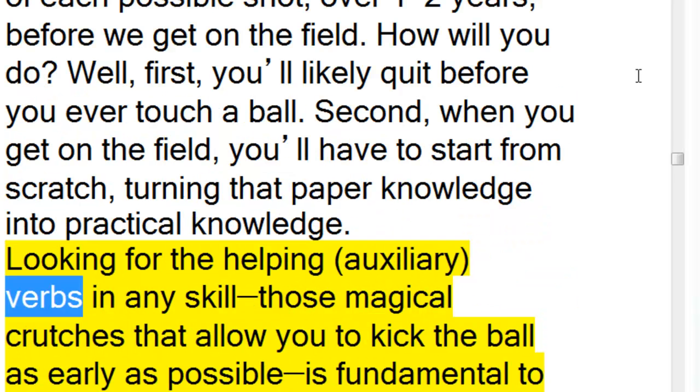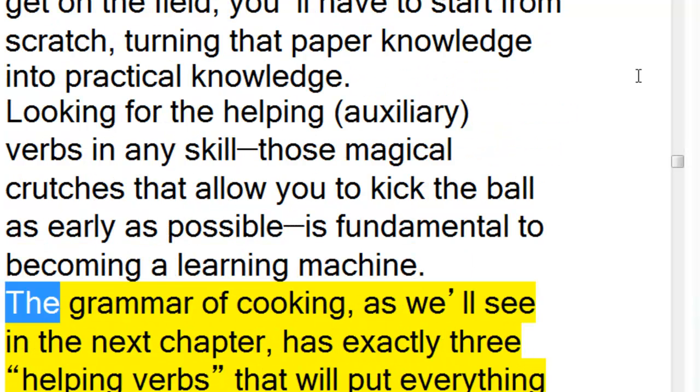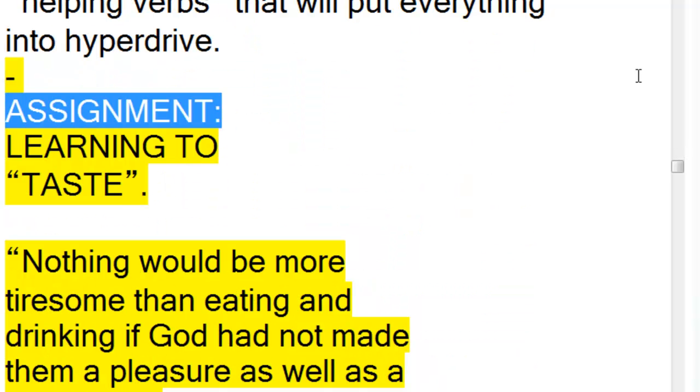Looking for the helping auxiliary verbs in any skill, those magical crutches that allow you to kick the ball as early as possible, is fundamental to becoming a learning machine. The grammar of cooking, as we'll see in the next chapter, has exactly three helping verbs that will put everything into hyperdrive. Assignment: learning to taste.